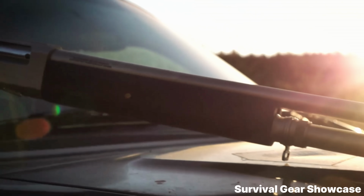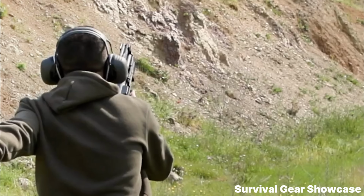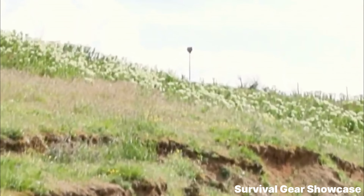Escort Bulltac Bullpup. The Escort Bulltac Bullpup, a pump-action shotgun, is all about packing a punch in a tight package. With an 18-inch barrel and a bullpup design that puts the action behind the trigger, this thing's only 27.75 inches long. That's crazy maneuverable for a 12-gauge, 20-gauge, or 410-bore shotgun. The fixed cylinder choke handles slugs and buckshot like a champ, so you're covered for any home defense scenario.